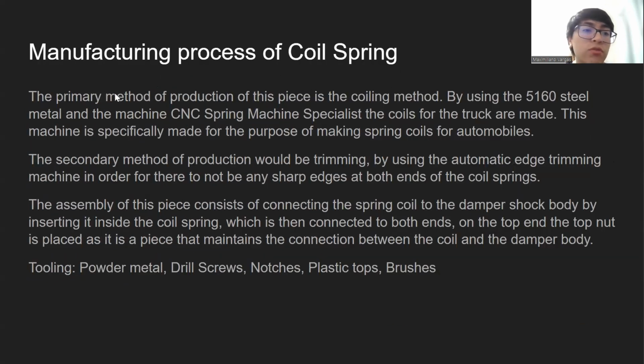Manufacturing process of the coil spring. The primary method of production of this piece is the coiling method, using the 5160 steel metal and a CNC spring machine. The coils for the truck are made. This machine is specifically made for the purpose of making spring coils for automobiles. The secondary method of production would be trimming, using the automatic edge trimming machine in order for there to not be any sharp edges on both ends of the coil, on the top and on the bottom.